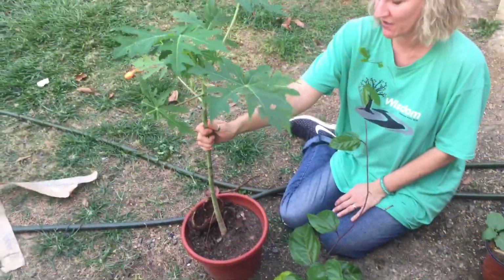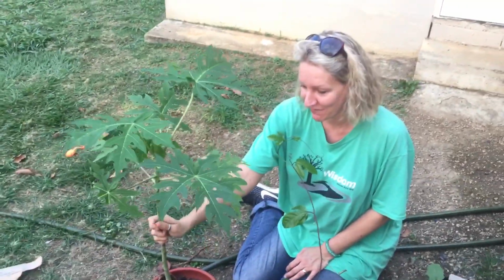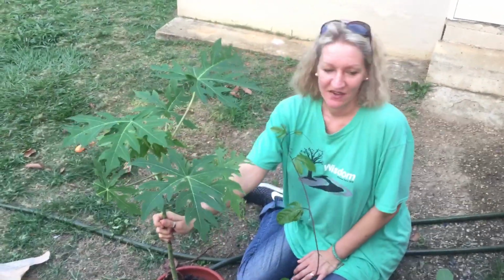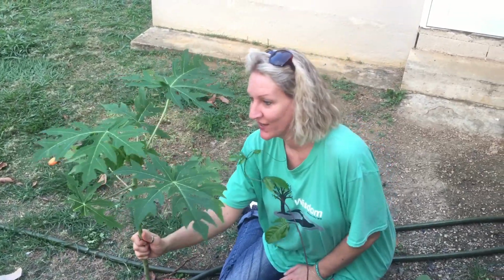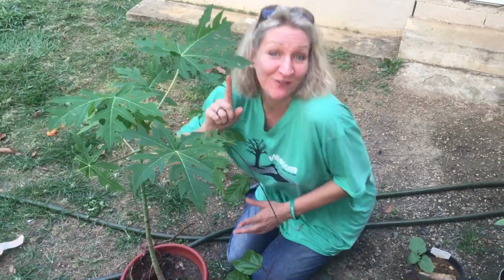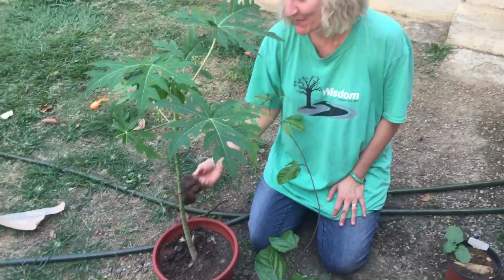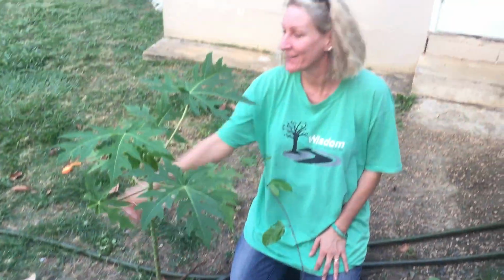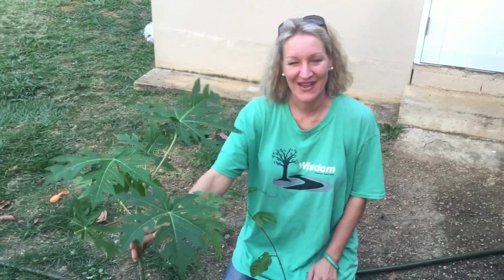And this papaya also was from my neighbor, one of her volunteers that she gave me. So, was it? No, this might have, no. This is mine, I think. I think this is mine. The first one from my first video that I put in a bigger pot. Yeah, this is my papaya plant that's growing this big. The other one of hers is over there, and then the big one. Yay, this is my papaya plant.